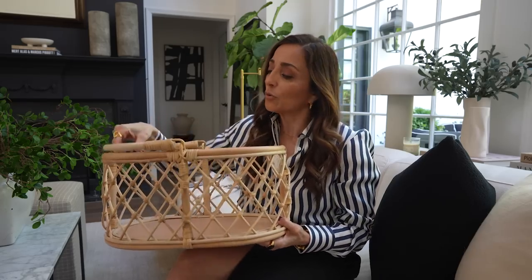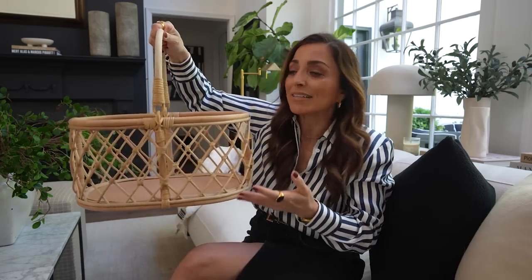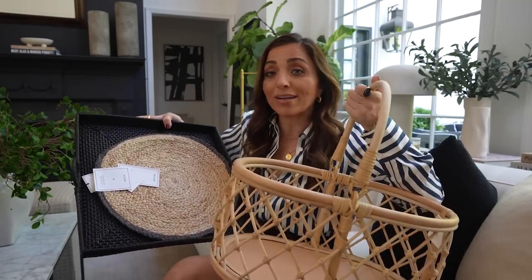Next up, I have the cutest little picnic basket / carry all I've ever seen. I mean, how stinking cute is this? I mean, here I was just saying I love everything in black, but just for the record, let me show you. I think this combination of the brown color with the black for summer is just chef's kiss.